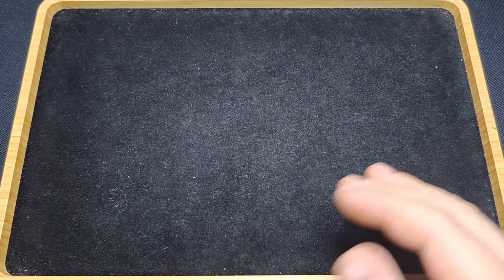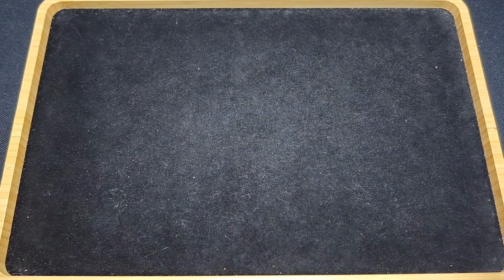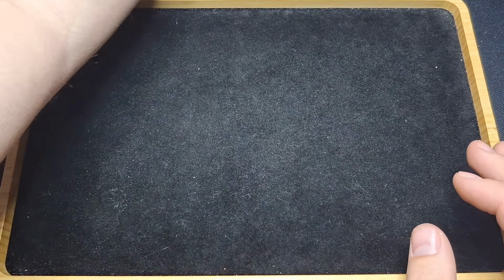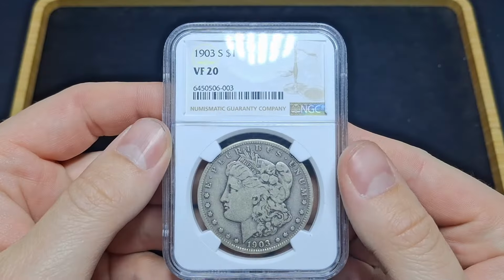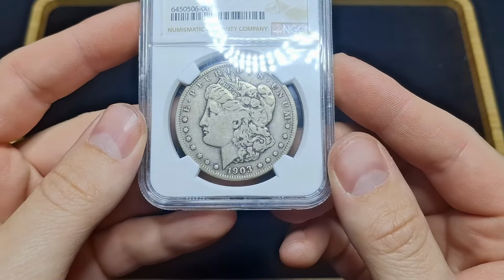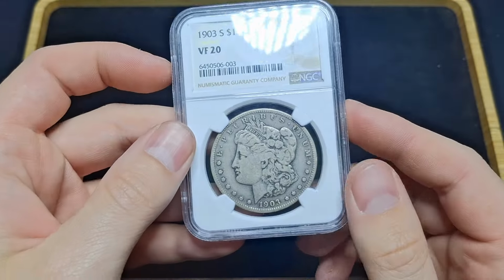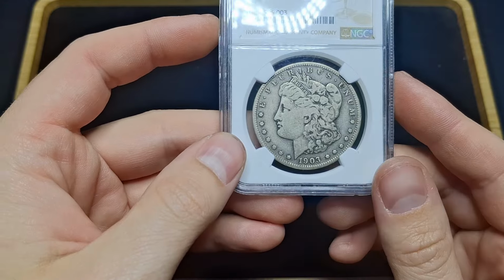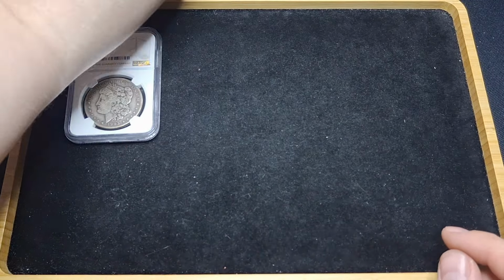Let's see. Graded coins. I bought very few graded coins this weekend, which is super unusual for me. I bought 2, I believe. So I bought this 1903 S VF20, a little bit tougher date, super nice original coin. This will be up on the website for 225 bucks there on that one. Leave that out.